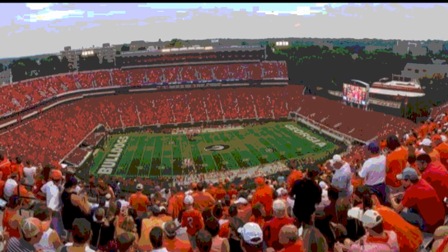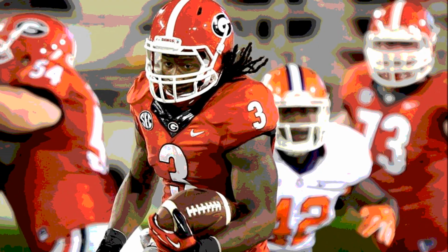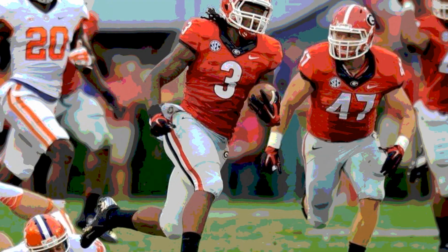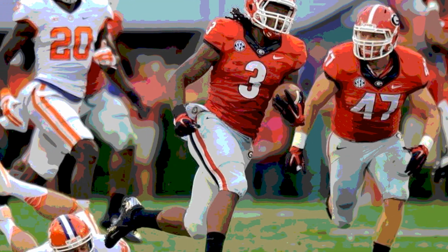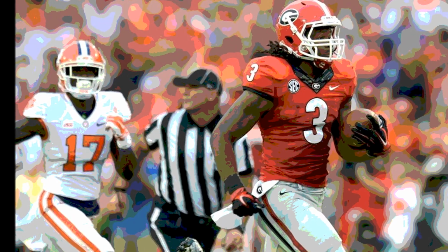August 30th, 2014, from Sanford Stadium in Athens, Georgia, was the number 16 ranked Clemson Tigers versus the number 12 ranked Georgia Bulldogs. And what a game this was.